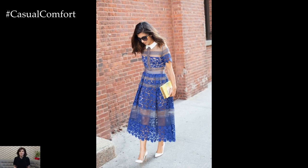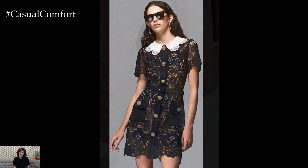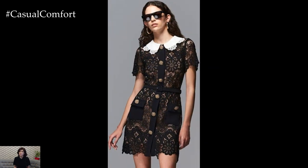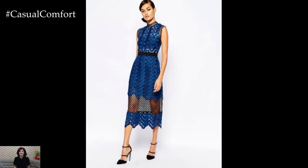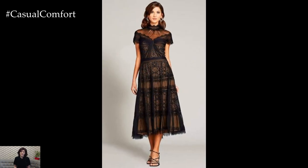In conclusion, a lace dress exudes timeless elegance and sophistication, making it a versatile and chic choice for various occasions. Whether you're attending a formal event, a cocktail party, or a romantic dinner, styling a lace dress with the right accessories and makeup creates a stunning ensemble that exudes confidence, grace, and allure.